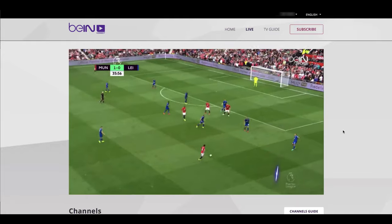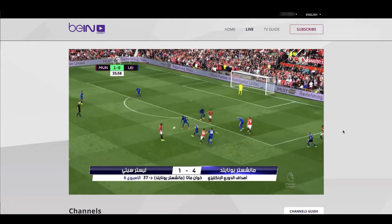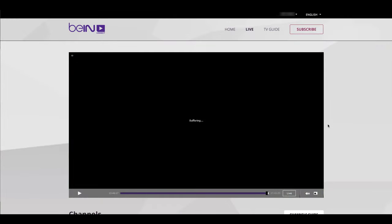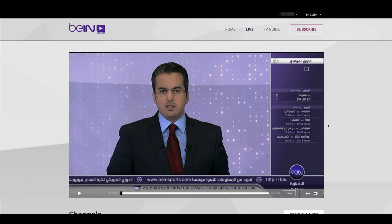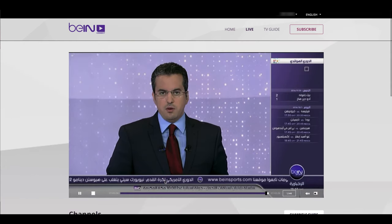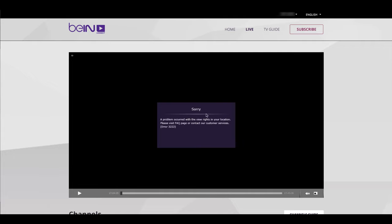These are the two free channels of beIN Sports. Let's try paid channels. As you see, we are geo-blocked.